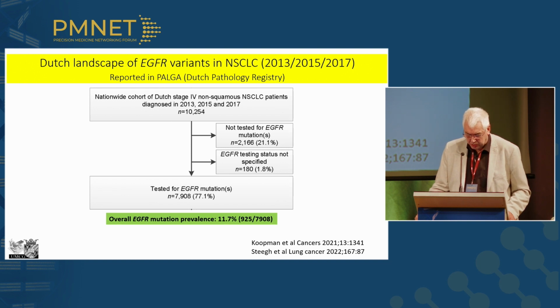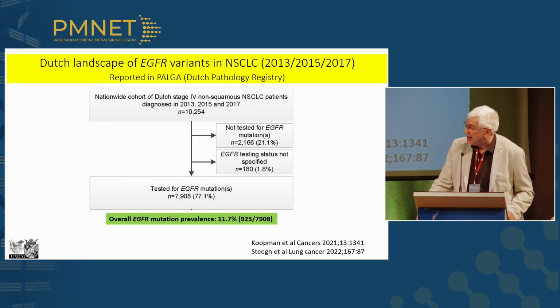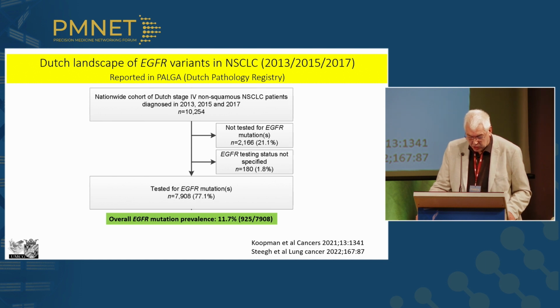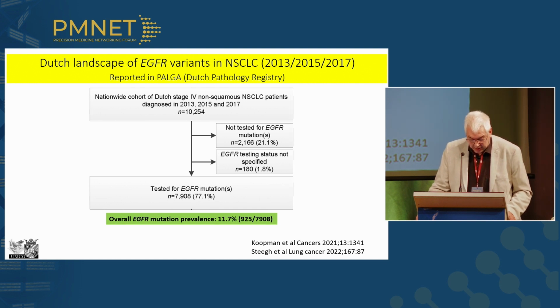Now, to show you how diagnostics interpretation works, I would like to share a paper that we published last year. We have had a pathology registry in the Netherlands for more than 30 years. Every tumor, every tissue that is analyzed in the Netherlands is in that registry. From it, we took data from 2013, 15, and 17, searching for stage 4, non-squamous lung cancer and EGFR. We found in these three years more than 10,000 patients, and only 77% were tested. So the first message is that we are not testing everybody. And even the more recent data show that 20% of this group is not tested, while there are testing possibilities and drugs available.